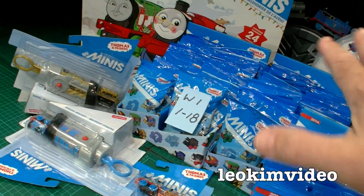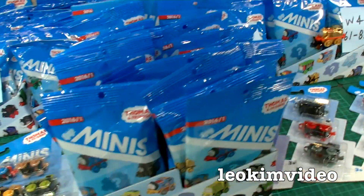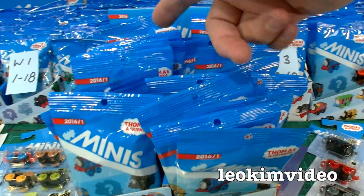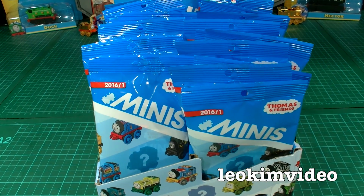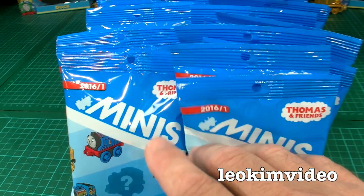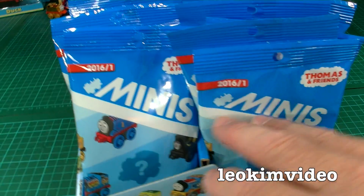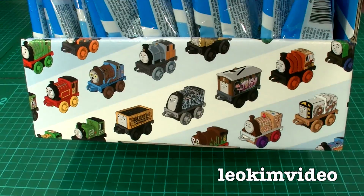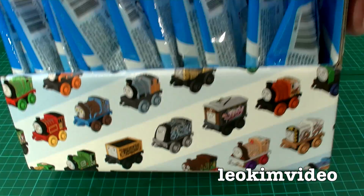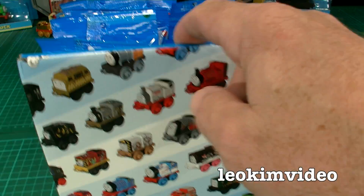Anyway, let me clear away all of yesterday's toys, because we want to talk about today's toys and try and get my head around what's going on inside this box. Okay, Thomas Minis 2016 Wave 1. Many people say to me, you can tell Wave 1 because it's got this mark on it. Well, we're going to throw the spanner in the works very soon. I'll show you something else here. The box artwork is different. I can see a bit of rolling stock going on, which is nice. We need rolling stock. That's what was needed with this toy.